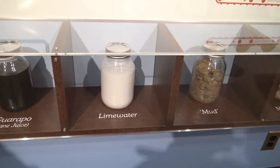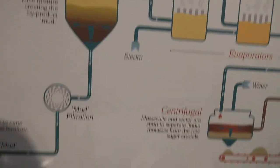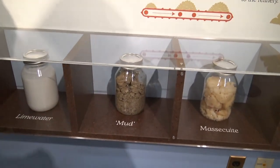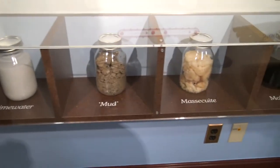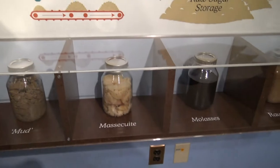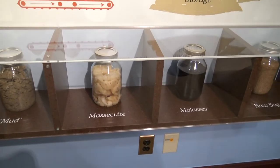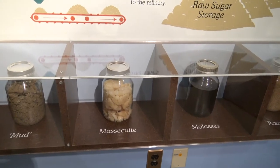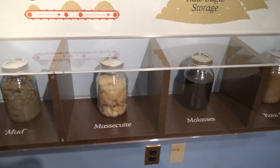They mix that with some lime water. Then you heat it and it becomes a byproduct of mud. There it is, mud. Mud is taken to use as that, but then you filter it. Filtering out the mud. And then it goes there, the masaqui, which is a mixture of sugar crystals and syrup.